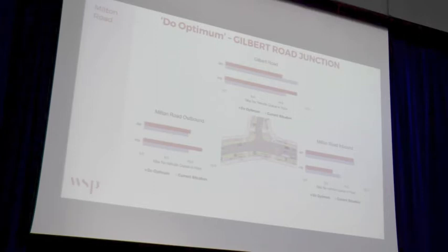You kind of expect some sort of movement around. There's not a massive amount of difference between the two designs, really, between the current situation and the one being proposed.